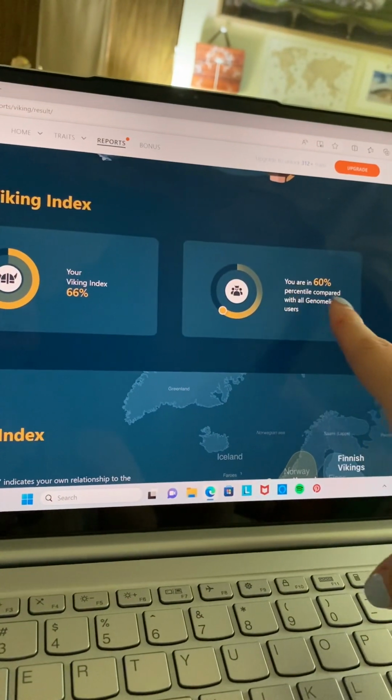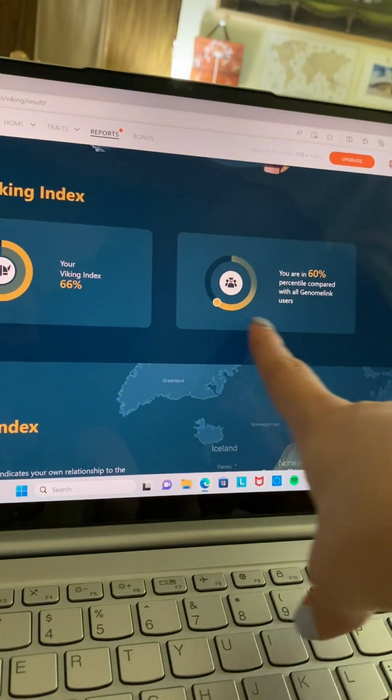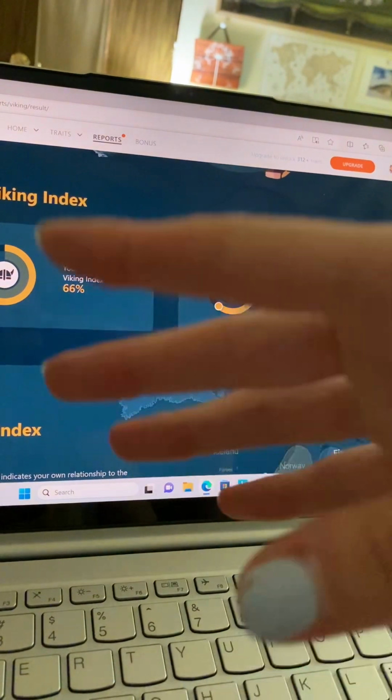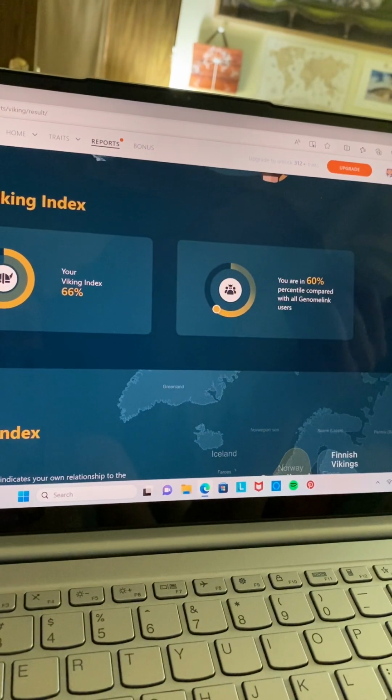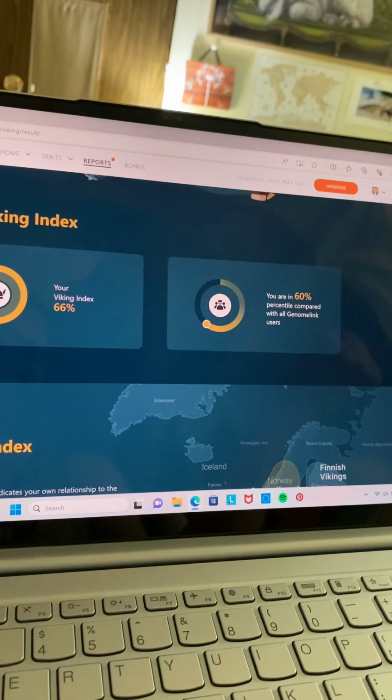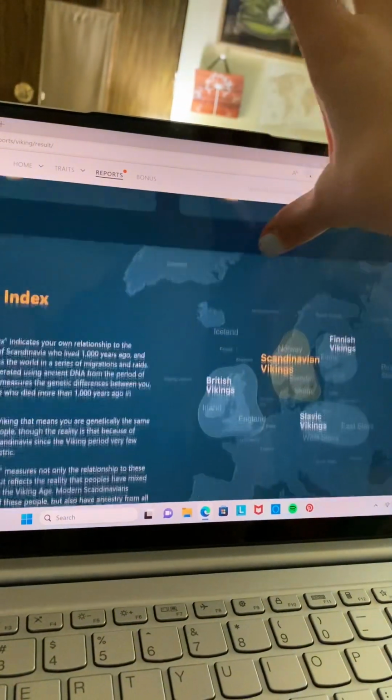You are in the 60th percentile compared with all Genomelink users, so a lot more than average. More than average, pretty high up there, but not super high.